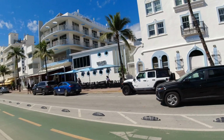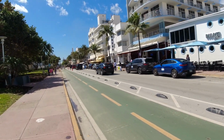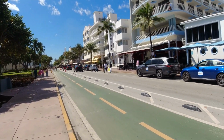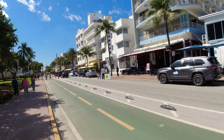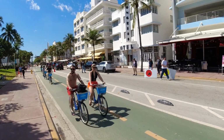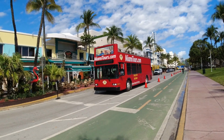There's the Palace Cafe. Also, when you're here, they have bike rentals as well. If you just want to take a tour on a bike up and down this main road, to the left of us is a path that kind of goes up along the ocean. We'll show you that as we go here. There's some bike rentals. This is another way to take a tour in South Beach.